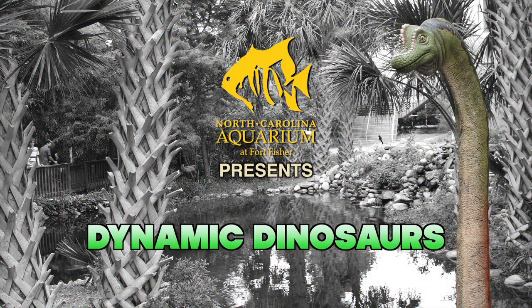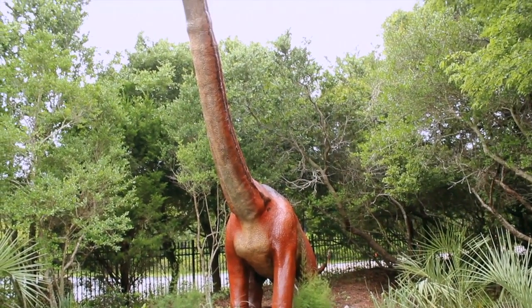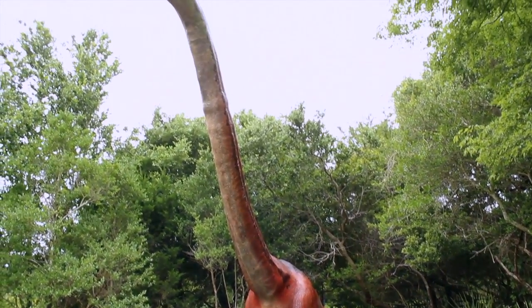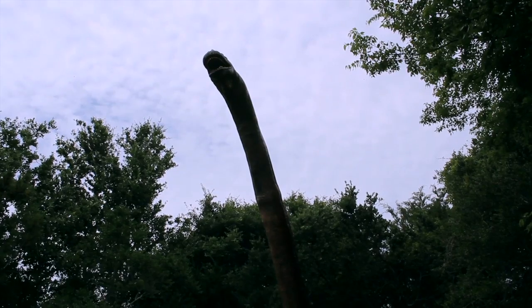We are so excited here at the aquarium this summer. We have dinosaurs. People are coming to visit, they're walking our garden path, and they are experiencing the roar and the wow of some prehistoric creatures. In the whole scheme of things, dinosaurs tell a really important story, and that's what we're sharing with our guests.